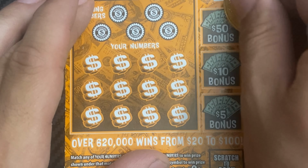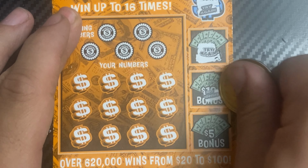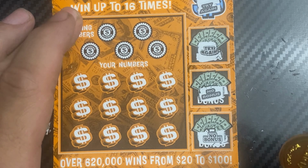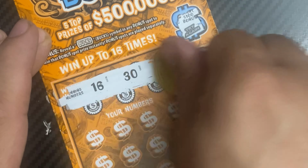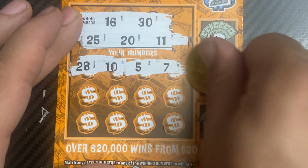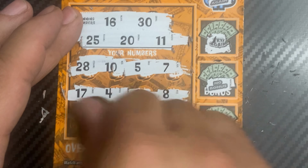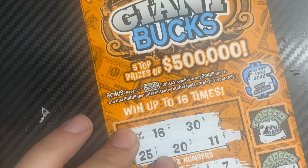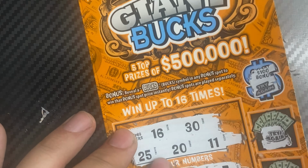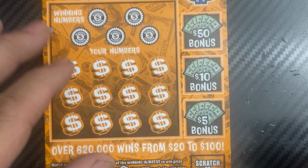Ticket 58. Can we get 100? No. 50. No bonus. Winning numbers 16, 30, 11, 20, 25. No surprise. That wasn't a win. So we definitely beat the odds on these $5 tickets.